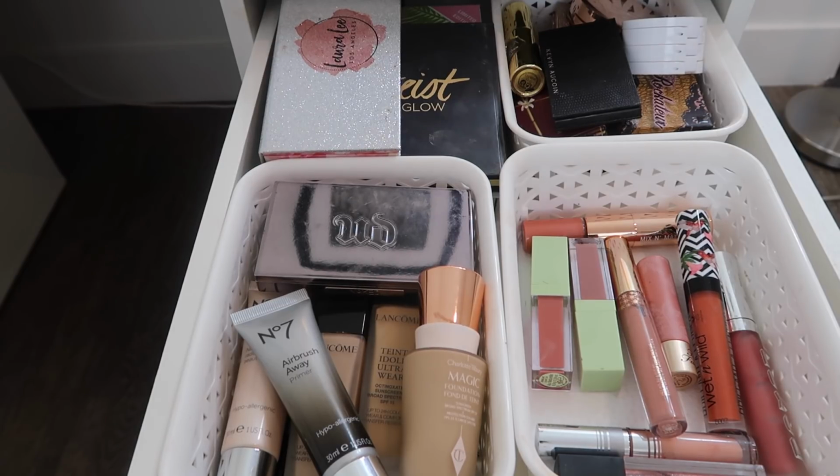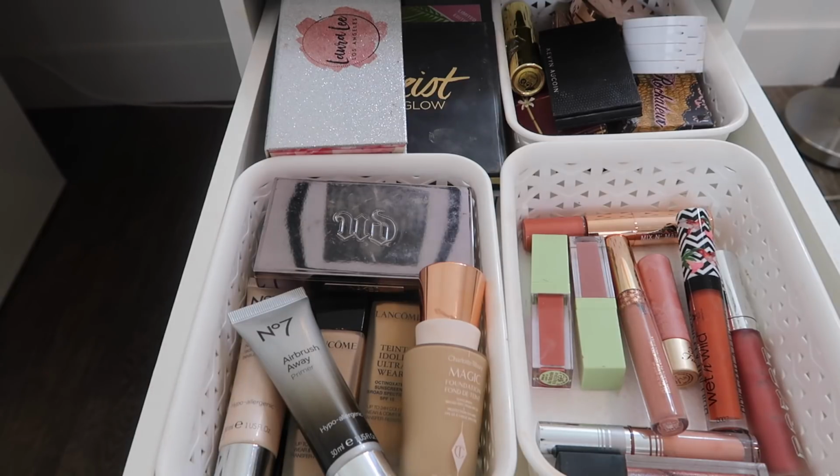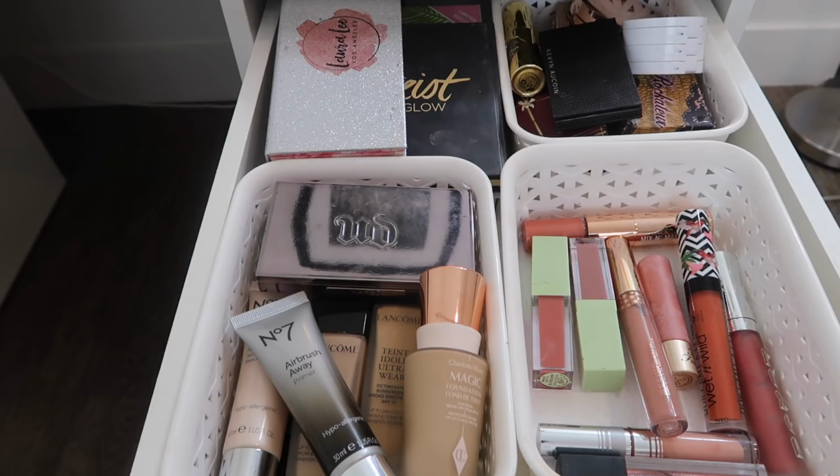So that is everything for the month. Definitely way more full than some previous months, so we'll see how much I end up using, but I'll keep you guys posted in next month's everyday makeup drawer. And yeah, that's everything for this drawer.